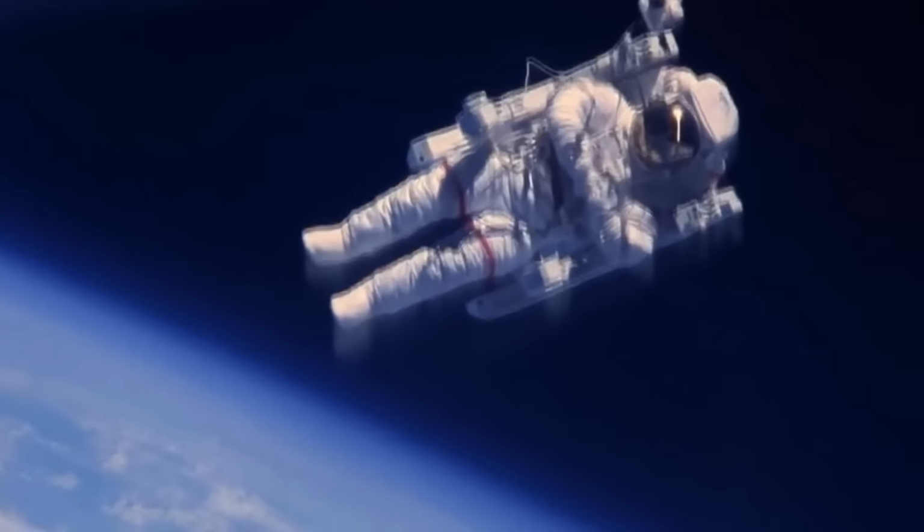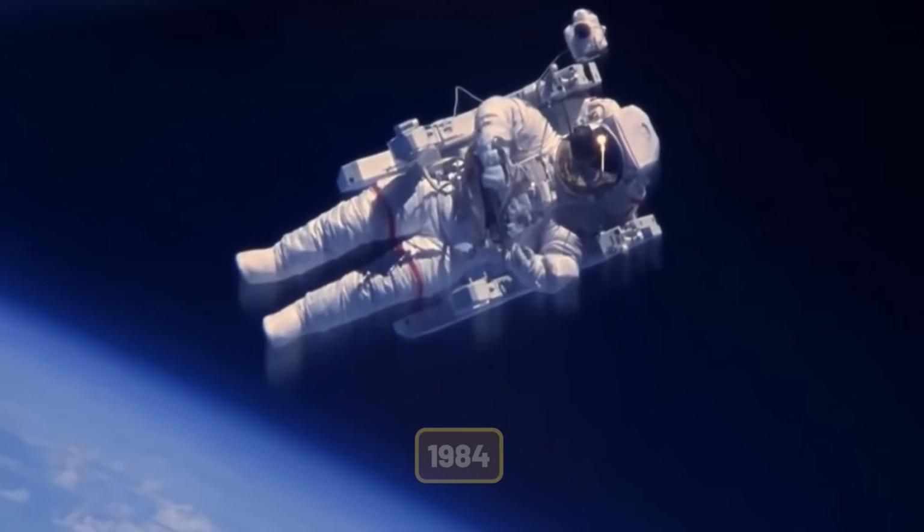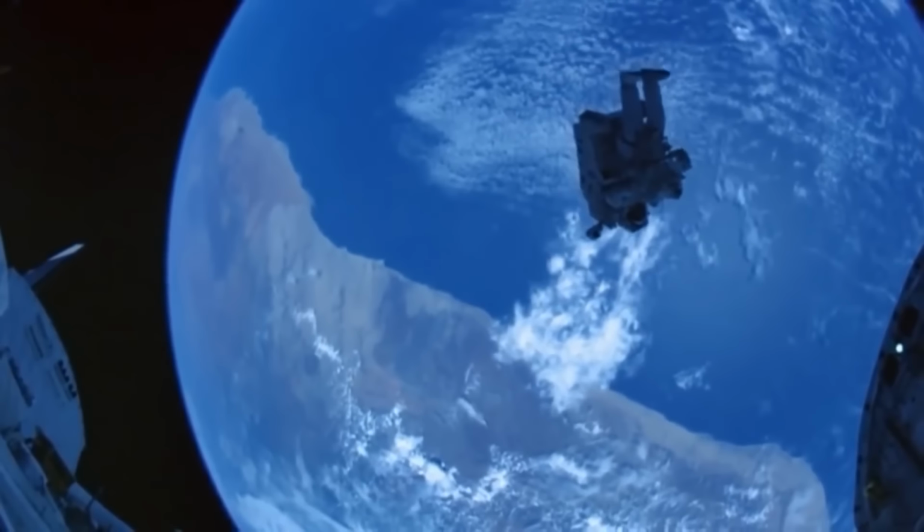And yes, it worked. The MMU made its debut in 1984, when astronaut Bruce McCandless II performed the first untethered spacewalk, floating nearly 300 feet away from the space shuttle. That photo of him drifting in the blackness?